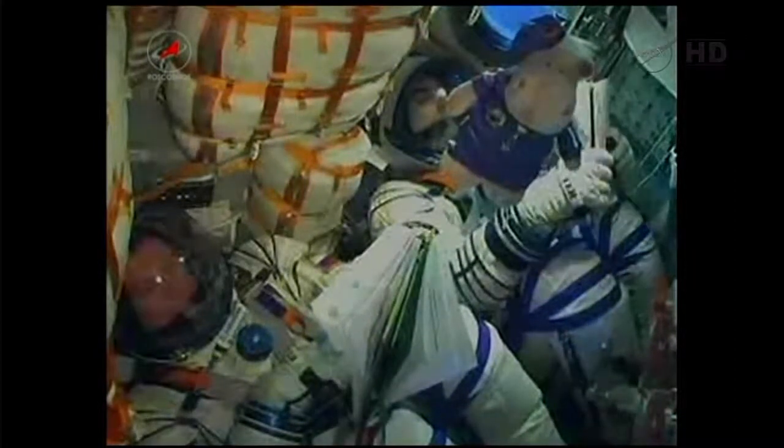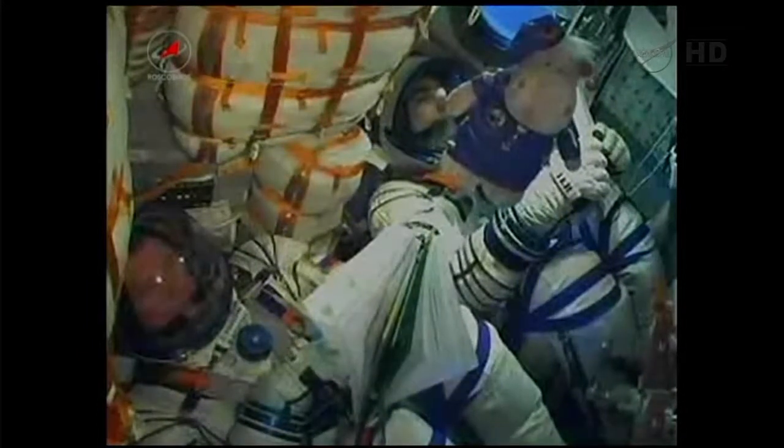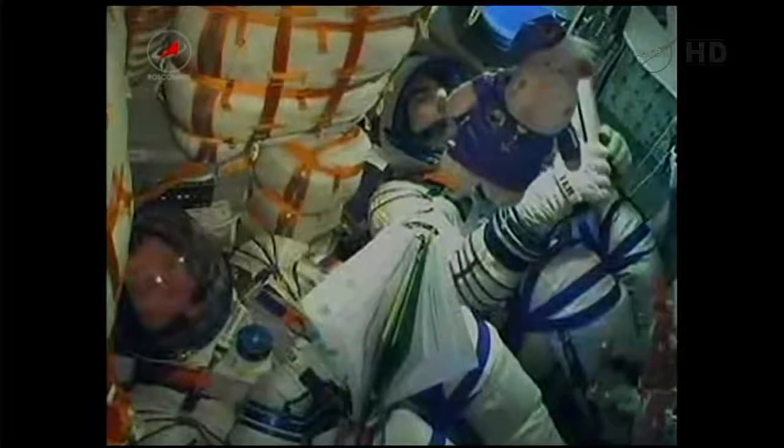Seven minutes, 30 seconds into the flight. The vehicle now traveling 13,500 miles per hour. 150 seconds. Mission nominal. Everything is fine on board.